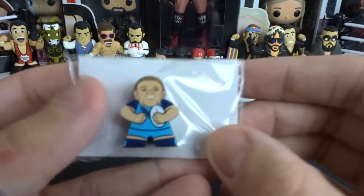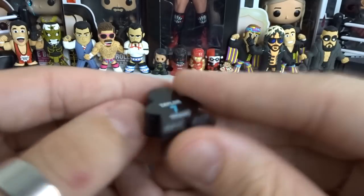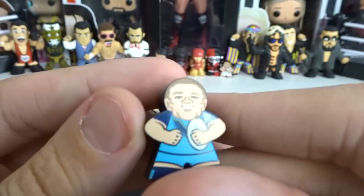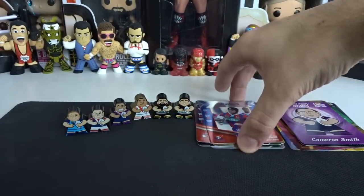And I believe this is Ashley Taylor from the Titans. Yes, it is. Ashley Taylor from the Titans. Very nice. I think I already have him. I'm not 100% sure. But recapping it right now, guys, we'll go with the silver parallels first.